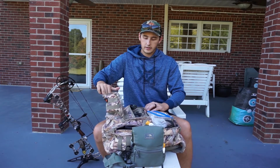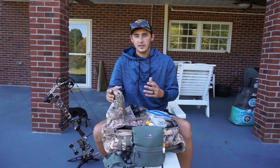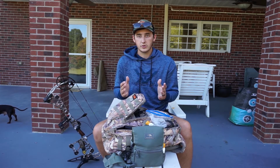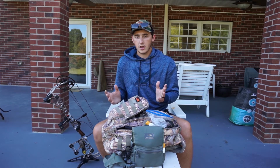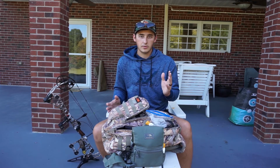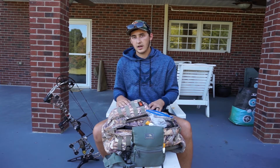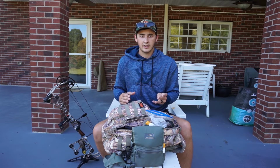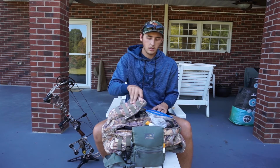Last pocket here I keep, and I just want to say that the bulk of what I'm doing, or all I'm doing this fall, is tree stand hunting for whitetails in East Tennessee. So to be honest with you, I'm not concerned about weight. I can carry quite a bit of weight. I'm not concerned with 20 pounds versus 25 versus 15. It doesn't matter to me. I know what I need. I know what I want in my backpack, and I'm going to make sure that it's with me. And if I have to carry 5 extra pounds, then so be it.